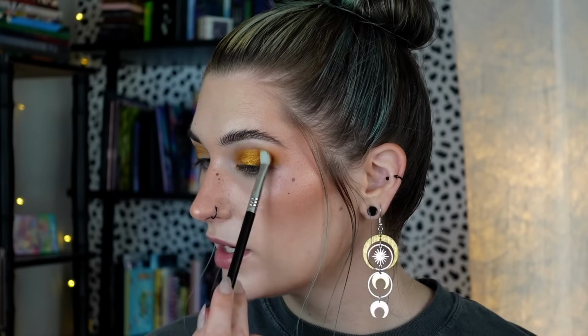Oh, this is good. Swirling this from inner to outer. That is perfection. I just love mustard yellow so much. So now before I do the lower lash line, I do want to add my wing now just because I want to be able to smoke underneath my wing.